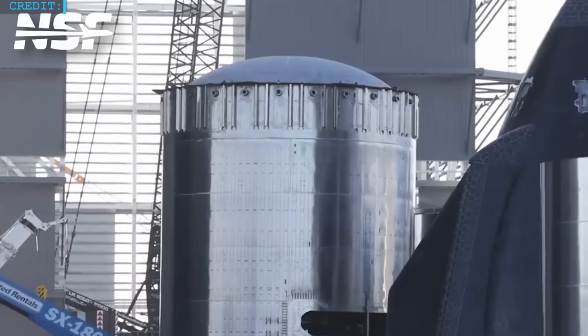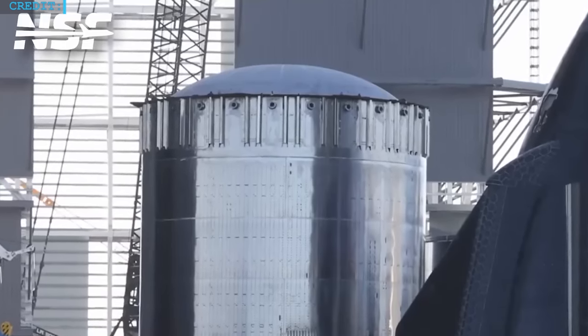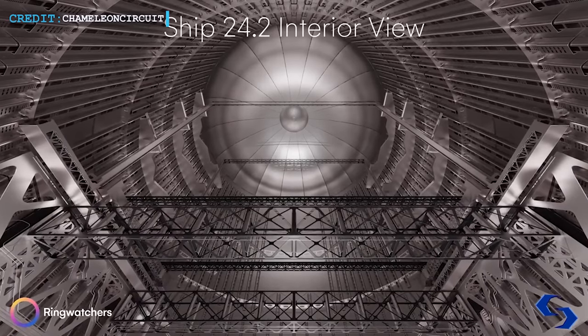The dome at the top serves multiple potential purposes. It might simulate a nose cone, allowing for light pressurization and adding structural rigidity. Notably, the payload bay at the bottom wouldn't normally have a concave dome underneath.